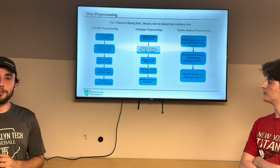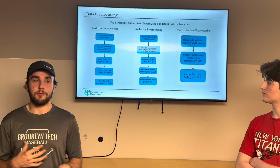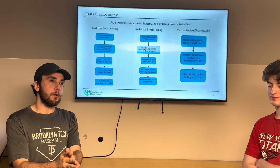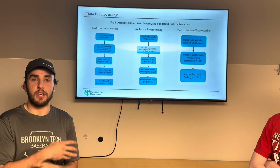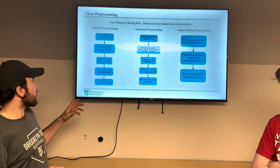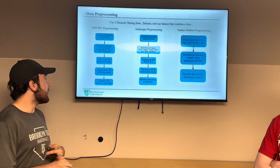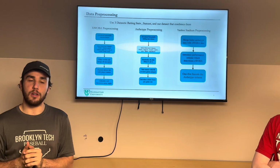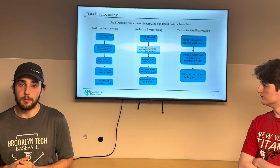So essentially, what we used for the XWOBA preprocessing was very simple. We took the StatCast data set, which is full of a bunch of predictive statistics, and we took the data that we know is most important for when a ball is a hit, a double, triple, or home run. This is launch speed or exit velocity, launch angle, and then the coordinate system, HCX, HCY. We centered the coordinates around where the batter hits the ball from, and then calculated a spray angle, essentially what direction the batter hits the ball.